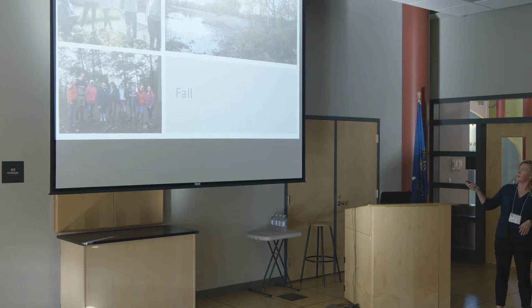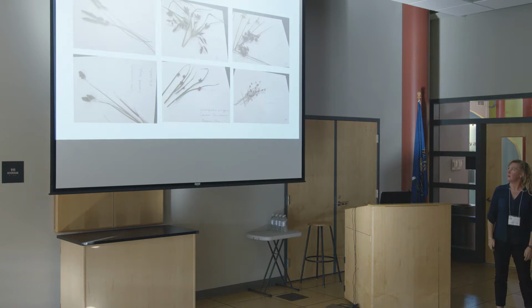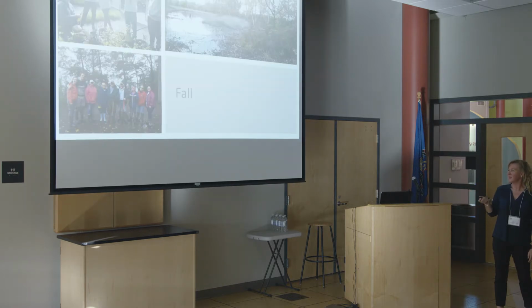This is Leo's Landing, again, in the fall. It looks okay, I don't know. Like I said, oh, I'm sorry, that was Thompson's. That was Thompson's. Leo's always looks perfect. Thompson's always looks a little messy.